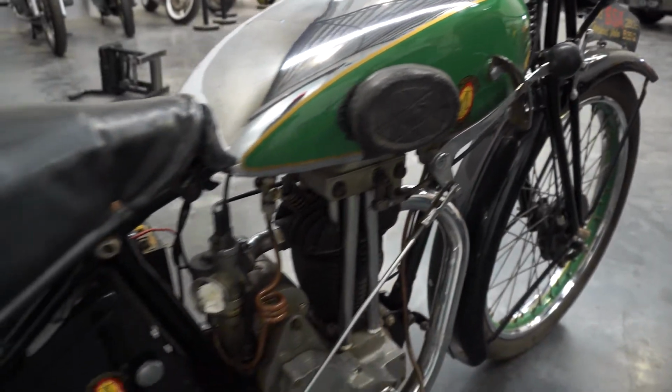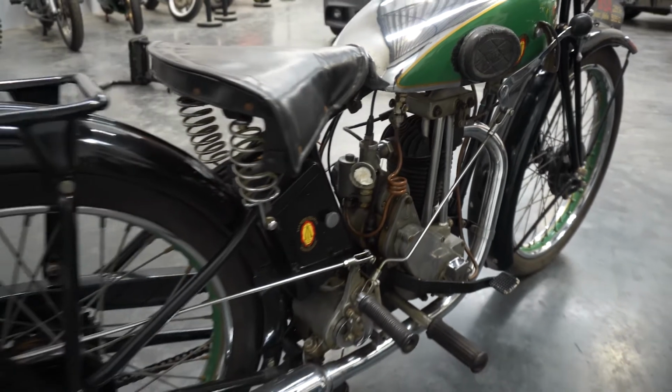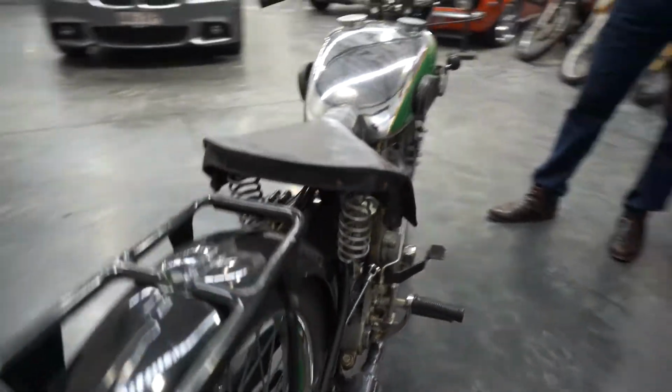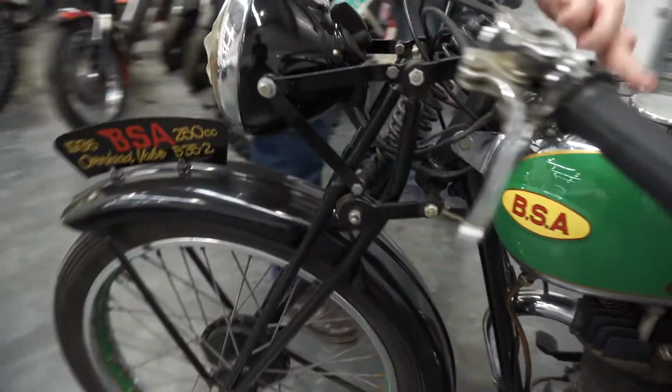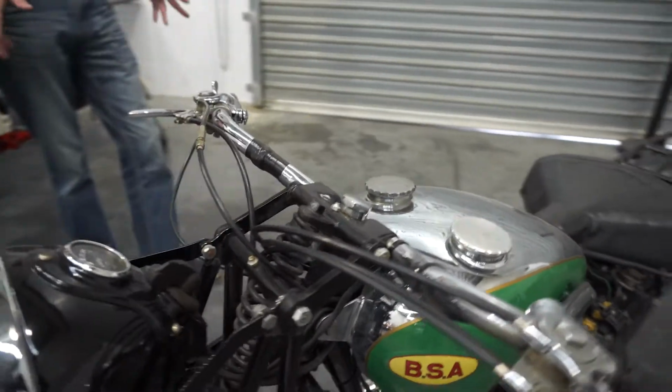There are quite a few of the early bikes, from the 20s and 30s and 40s, sitting around in people's sheds and put away. Twin fillers on the tanks. Yeah, twin fillers. It's a cool looking bike, I think.